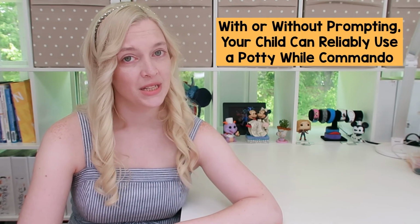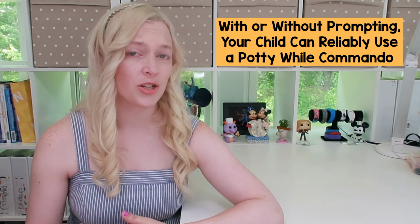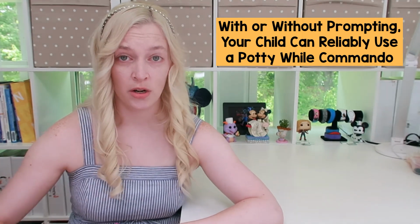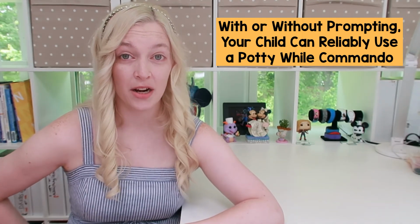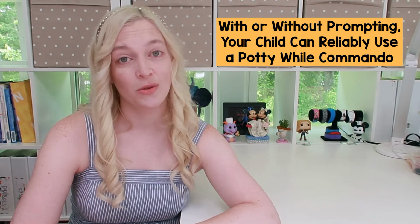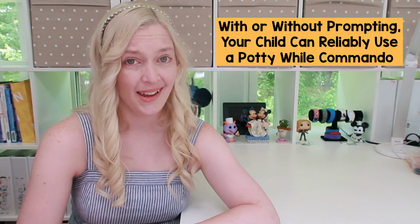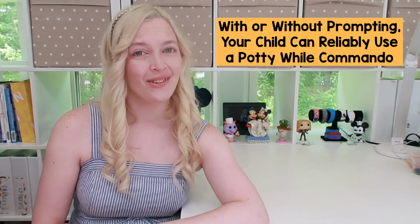So again, block 1, you are looking for your little one being able to, with or without prompting, use the potty without any bottoms on. When you move on to block 2, you're gonna start wearing shorts or basically any sort of bottoms, but they're not underwear yet. Next Thursday, I'm actually going to do a whole video on how to transition into block 2 and when you should expect to do that, and hopefully you will check that one out as well.